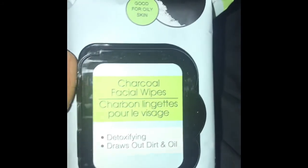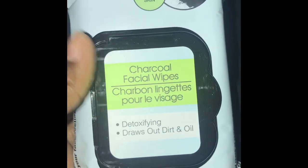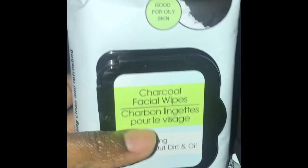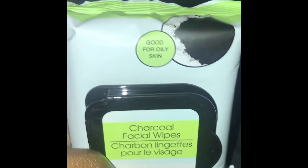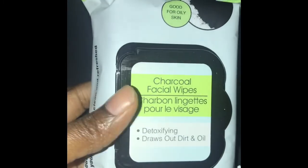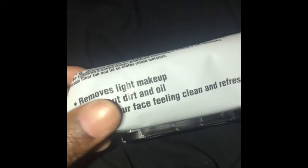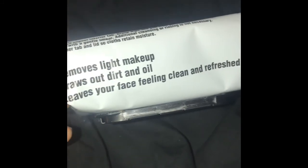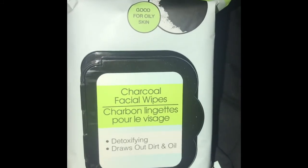And then I got the charcoal facial wipes. I only got 1 of these, and it's the detoxing, drawing out dirt and oil. So it's good for all skin. Hopefully when I get ready to go back again, I'll get about 2-3 more. It says remove light makeup, draws out dirt and oil, leaves your face feeling clean and refreshing. Okay, we're gonna see what it do.